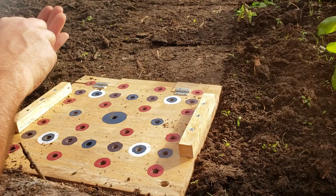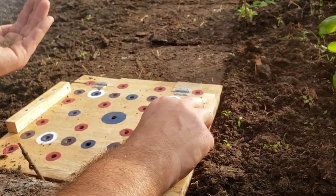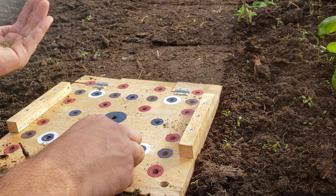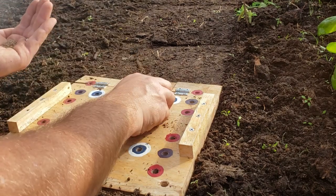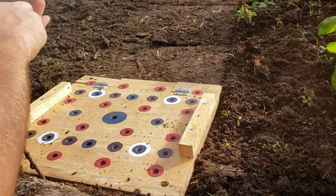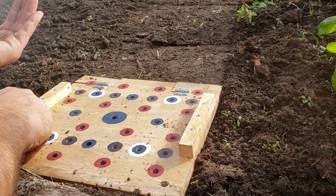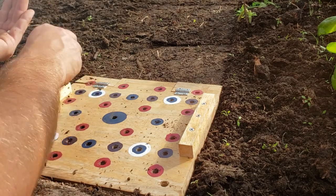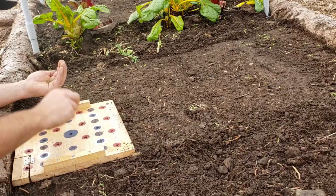Now, we still may need to do a little bit of thinning if we over seed, or if you get more than two in there like I am doing here, but you have far less seed waste, and you can make the most out of the seeds that you have. So if you spend 89 cents on a packet of seeds, and you can grow, you know, 100 carrots or something like that, that's a pretty good return.